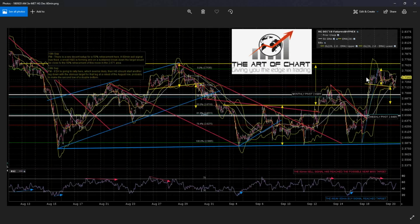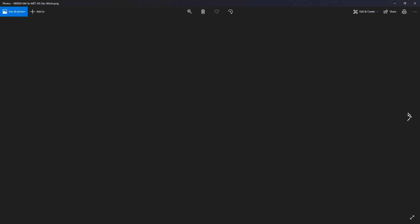Okay, HG. HG, this is a nice clear setup. We had a very clear head and shoulders form. The sell signal has reached the possible near miss target, and this head and shoulders has broken down and then broken back up. I think this is a Janus flag on a move back over the right shoulder high here. I'd expect a retest of yesterday's high and a marginal higher high. That will be making the second high of a larger double top.